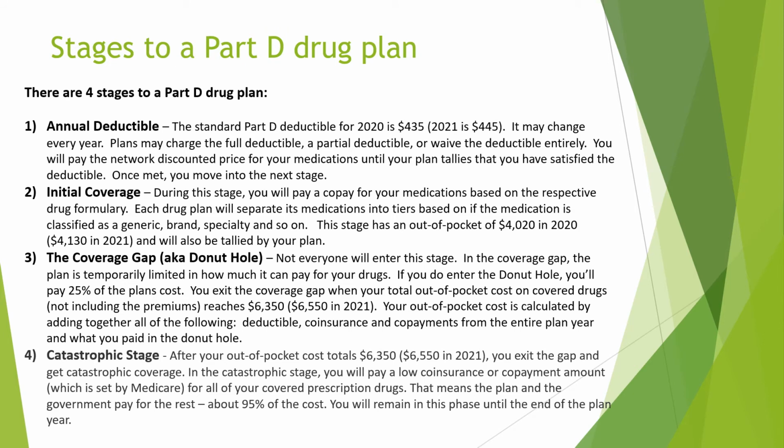There are 4 stages to a Part D prescription drug plan. The first stage is the annual deductible. The deductible for 2020 is $435. This amount may change every year. Depending on the plan that you're looking at with the private insurance carrier, they may charge the full deductible, a partial deductible, or they may waive the deductible entirely.